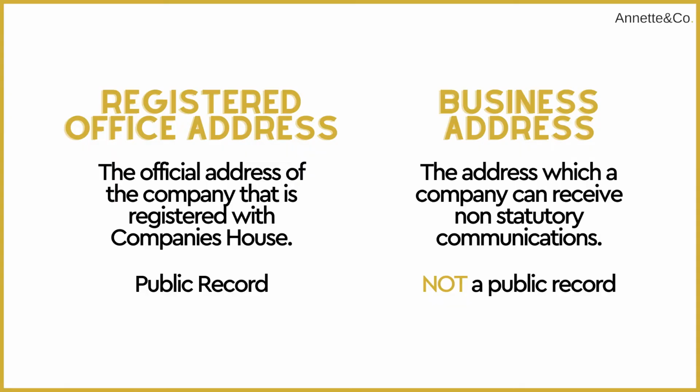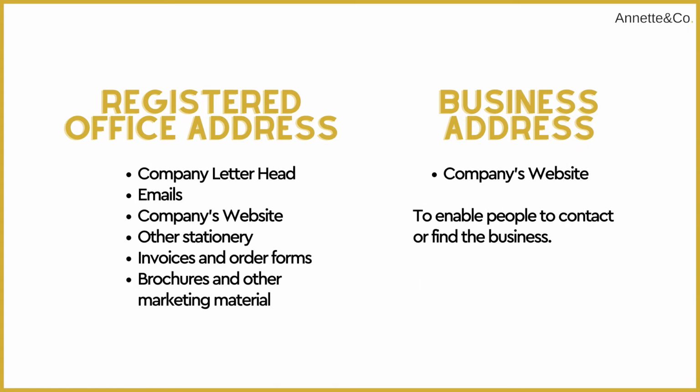Business addresses are not a matter of public record and therefore not shown anywhere publicly like the registered office address with Companies House. However, as it is an address that is used for non-statutory communication purposes, the business address will need to be shown on the website of your business. Some companies might also have multiple business addresses for different parts of the country or perhaps different parts of the world. As with the registered office address, you can rent a business address from various providers that give that service.